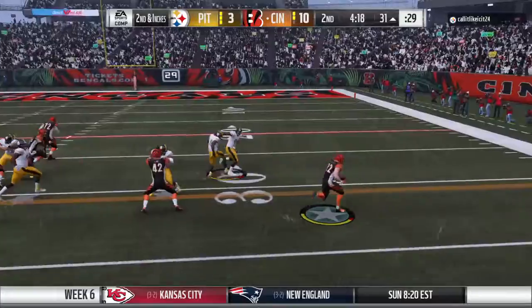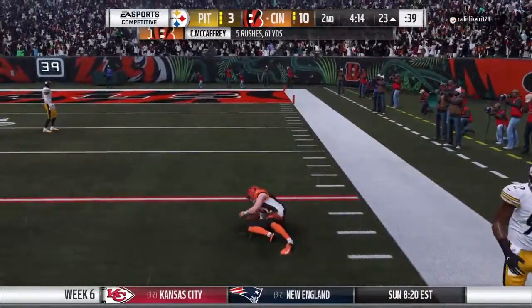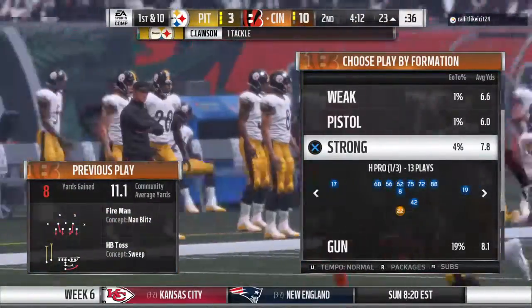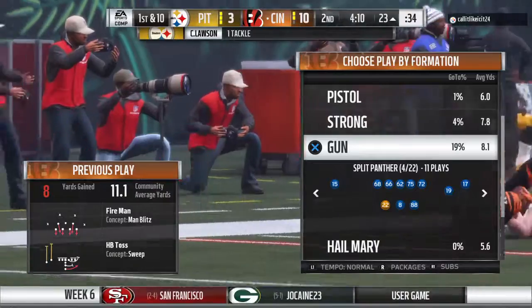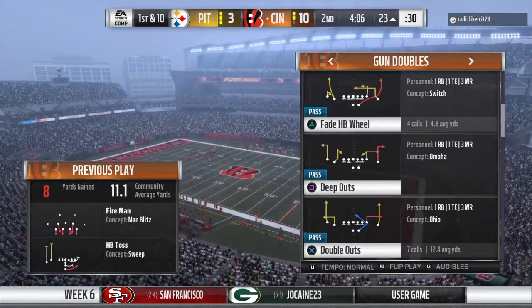Pitching it out to McCaffrey. And he'll go down here right around the 23-yard line. It goes as a gain of 8, and it moves the chains. Yeah, once more, strong running, excellent blocking at the point of attack. They've got a nice little drive brewing right here.